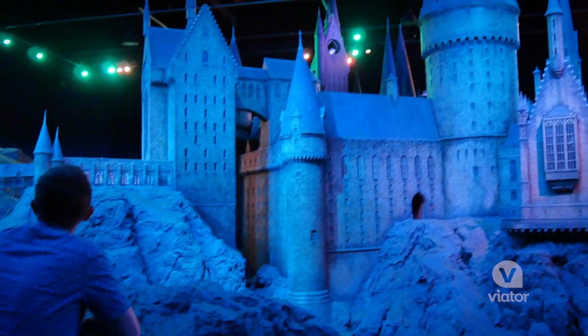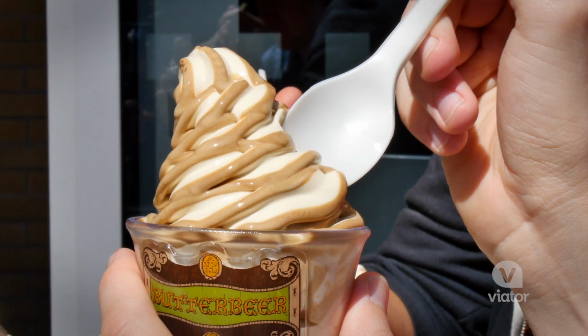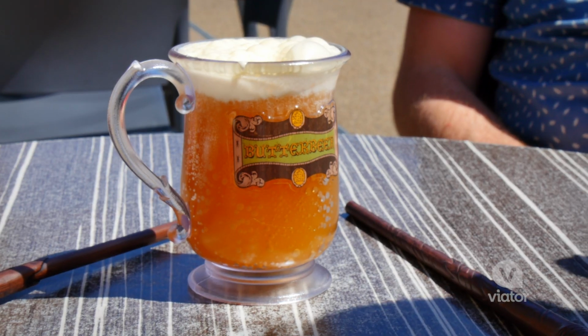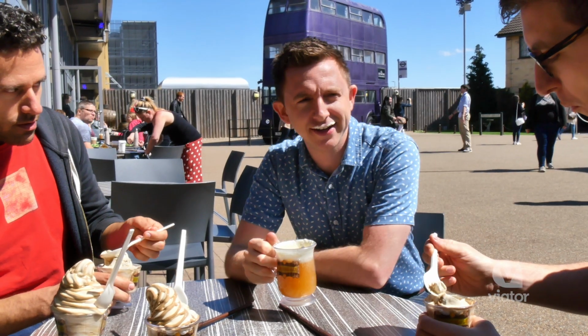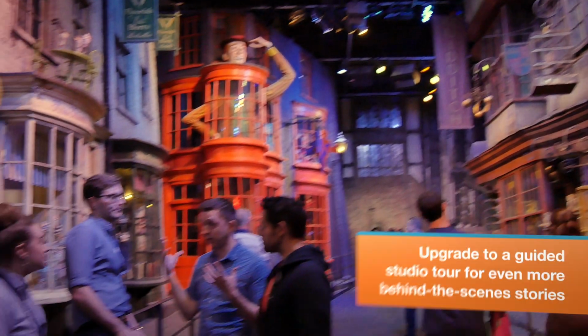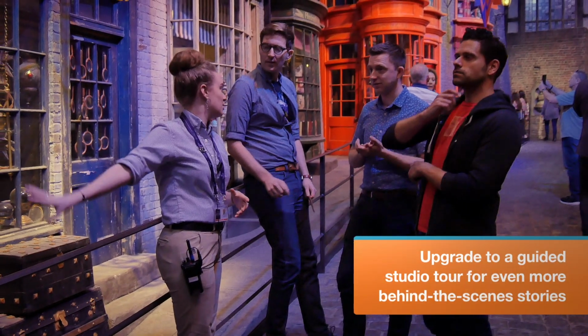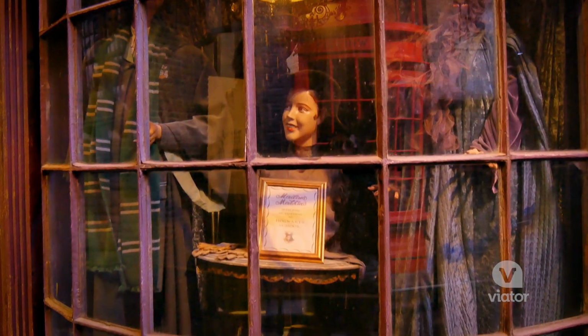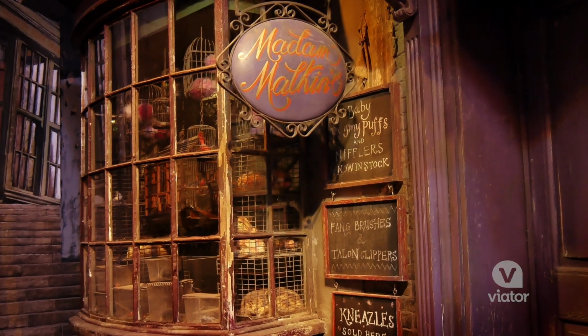Every single part of it is just magical. You basically feel like you're at Hogwarts, which is pretty much a dream come true, isn't it? As you're making your way through, you can take a break at the cafe and order yourself a refreshing butterbeer. My favorite, Diagon Alley. It's just like in the movie.